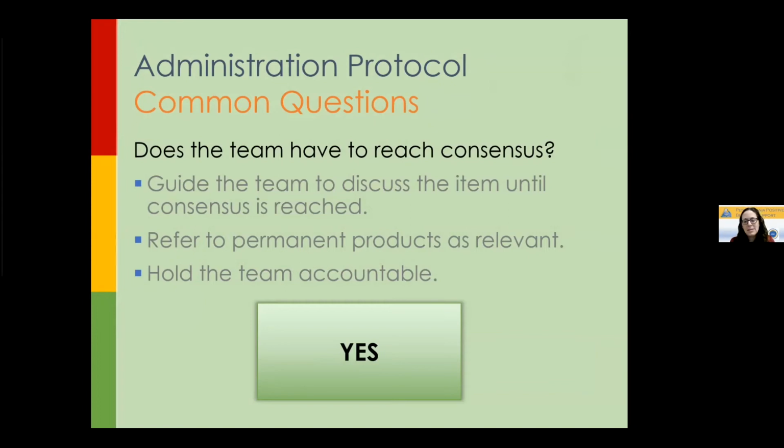And by consensus, I mean like a majority vote and not a whole lot of contention. Hold the team accountable, refer to permanent products as you go.